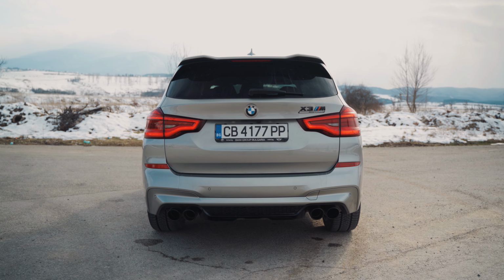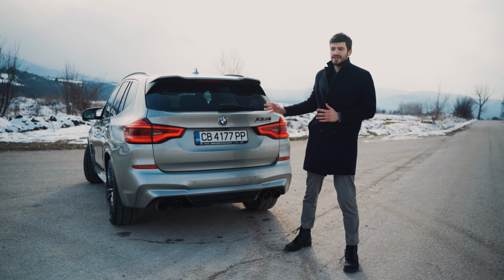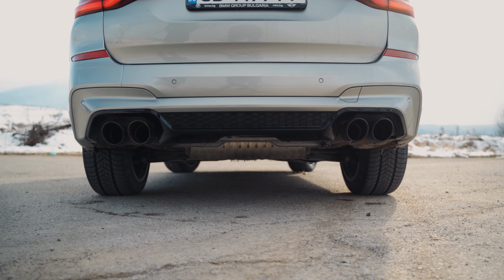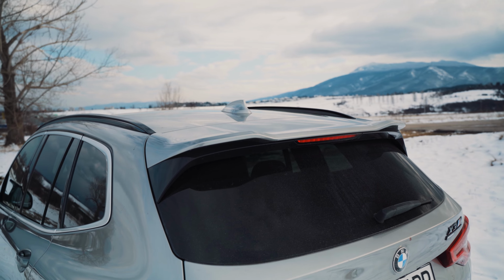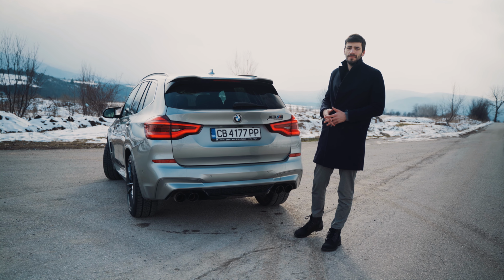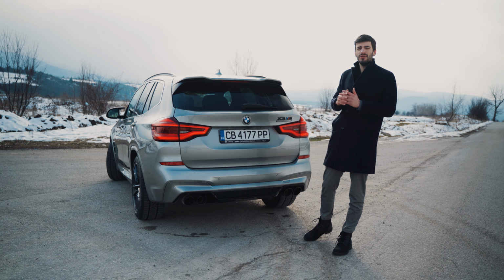The back of this BMW X3M looks really good. It looks very smart and aggressive. You get beautiful tail lights and of course black quad exhaust pipes, which sound okay and are part of the competition package. Of course you get a spoiler, because what would a sporty SUV be without a spoiler? But overall a great looking car from the back, and I would agree that this is one of the best looking sporty SUVs that you can buy today.